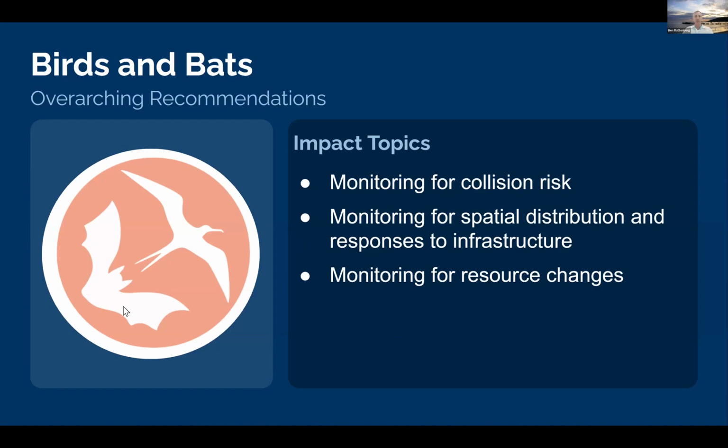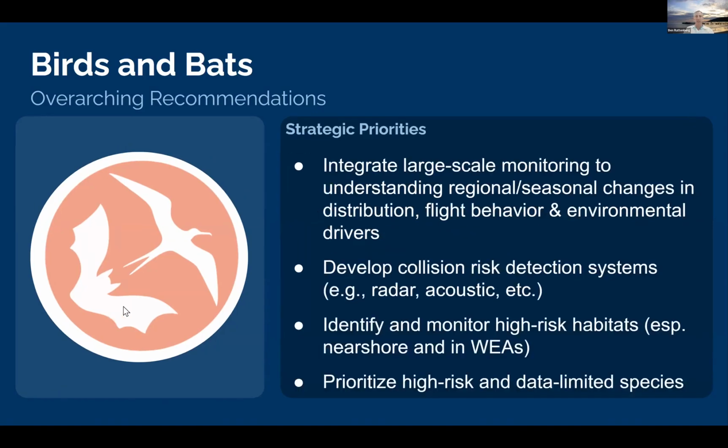And then, of course, these organisms in many cases are foraging offshore because that's where their food is going to be. And so, trying to understand how their food sources and the things that they are targeting are moving, potentially due to natural variability, climate-driven impacts, and trying to disentangle those from the effects of the wind farms themselves. And then, of course, tracking migration routes is going to be critically important.